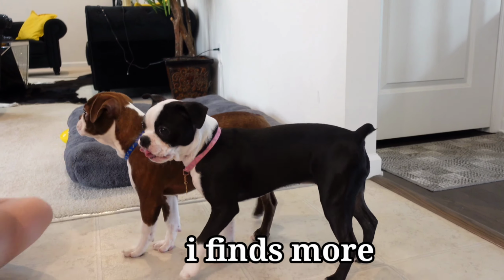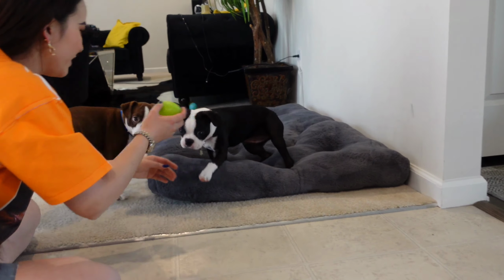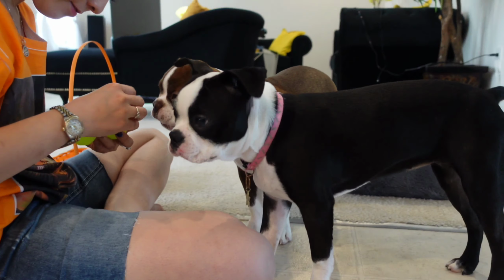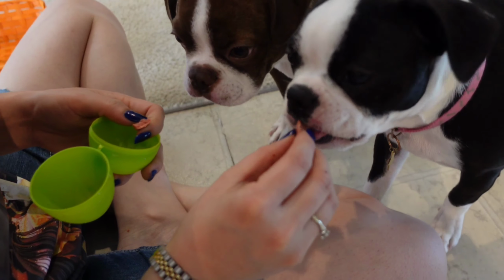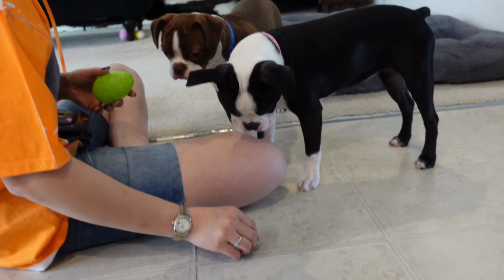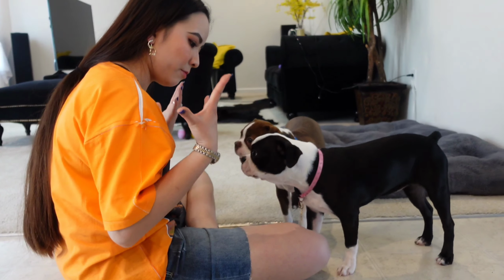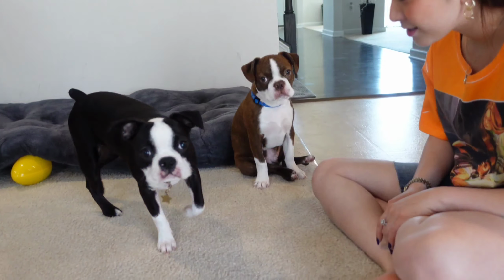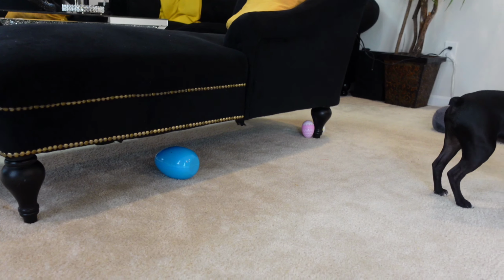That green one, they found that green one too. Okay, here you go, Ruby. Come here. Woo! Yeah. Good job. Okay, go. Where is it? Find them eggs. Ruby found it.